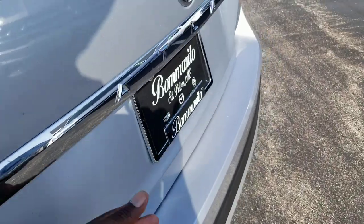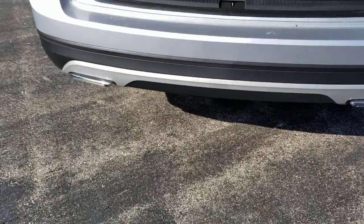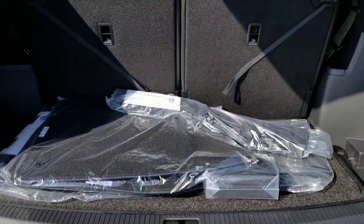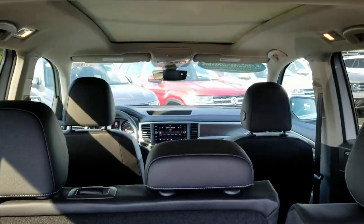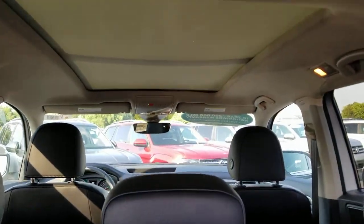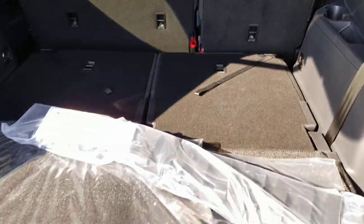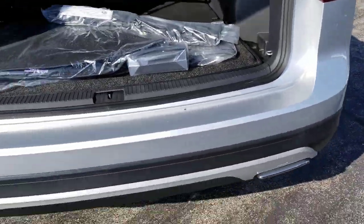Again, a powered lift gate. This particular one does not have a tow hitch. It's got the 2.0 liter turbo engine. Towing package on this one does not come on it. If you do get it on this one, you're only going to have a 2,000 pound towing capacity. There's a look at how large that panoramic sunroof is. And again, these seats will fold flat just like they do on the others. There's a look at your third row or C-pillar vents right there. Nice looking car. Same chrome exhaust tips.